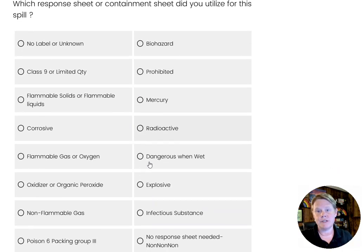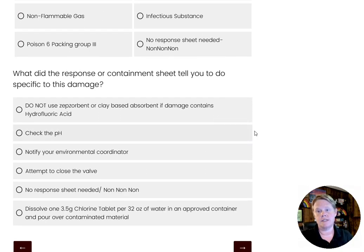And then for the response or containment sheet that we're going to utilize, we are going to find our flammable gas or oxygen page. So let's go ahead and turn to that page in our decision tree. I should have had it already marked. There it is, page 9. We've got our oxygen diamond hazard label there.